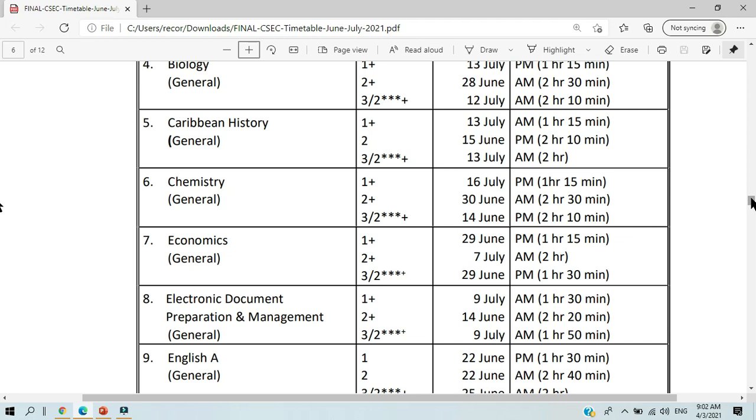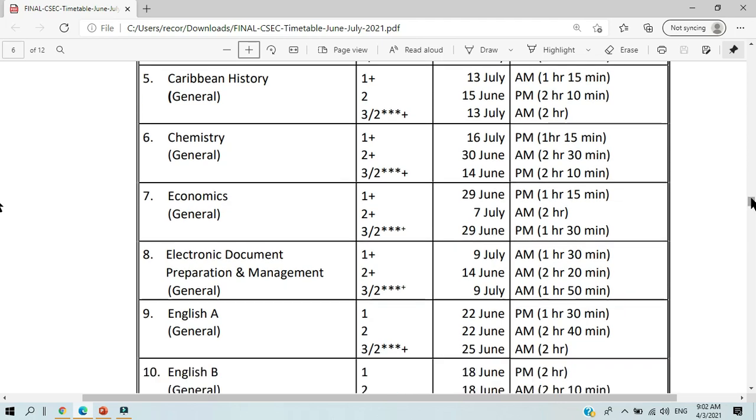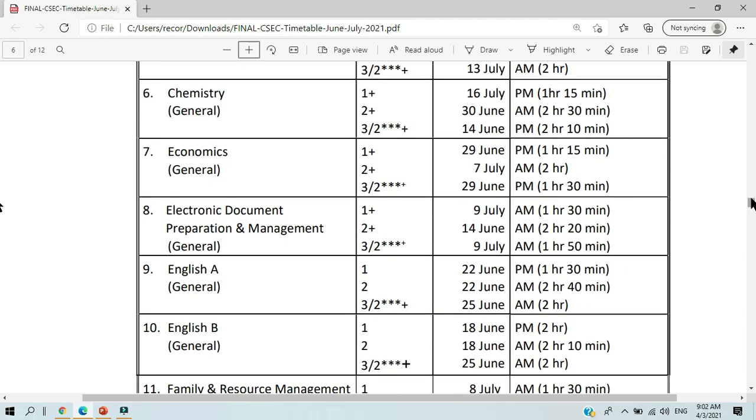We move on down to economics, and that's the general paper with paper 1, 2, and the alternative paper, the 29th of June, 7th of July, 29th of June. Those are the dates for the exam, and the time is going to be in the evening, 1 hour and 15 minutes for the paper 1. And of course, we're seeing 2 hours there for paper 2, and the alternative paper will be 1 hour and 30 minutes in the evening.